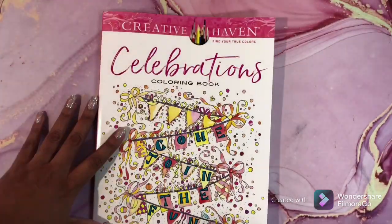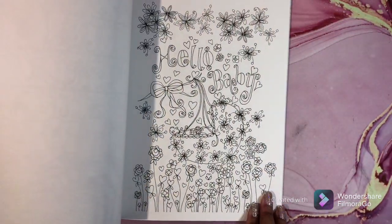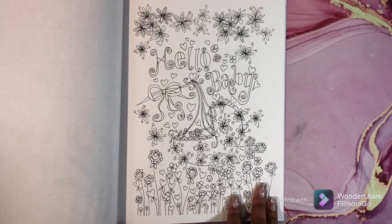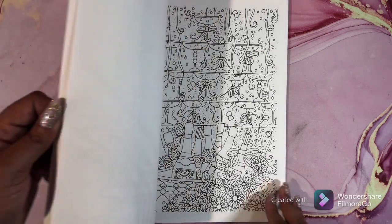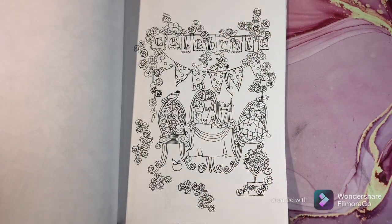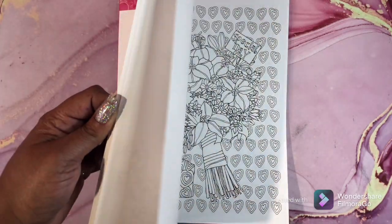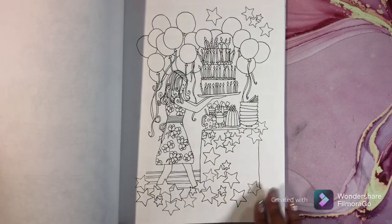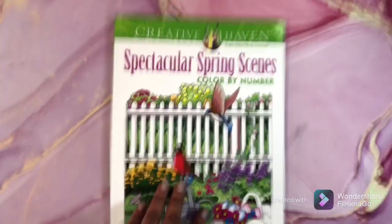Next book is Celebrations. Real cool. Celebrating different things like new baby. That's just champagne. Butterflies. Celebrate. Special day. And on and on and on. That's birthday. That's a really cool one. This is Celebrations. This is a cool book. All right. And we keep going on.